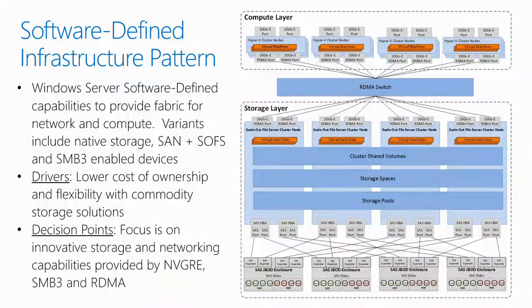using commodity JBODs. So we get basic deduplication. We get the ability to segment spaces like you would segment LUNs, but you're doing it at a much reduced cost. Same thing with network virtualization. We use NVGRE, basically Hyper-V network virtualization, to be able to segment tenants in the same way and with much higher scalability than we are able to do with traditional VLANs and PVLANs.